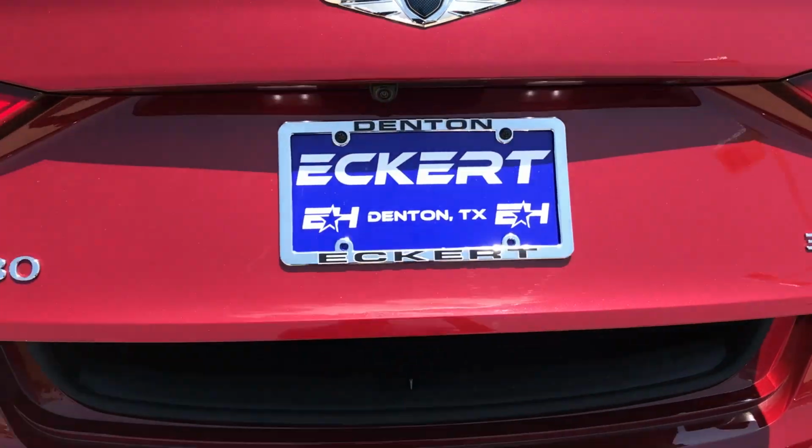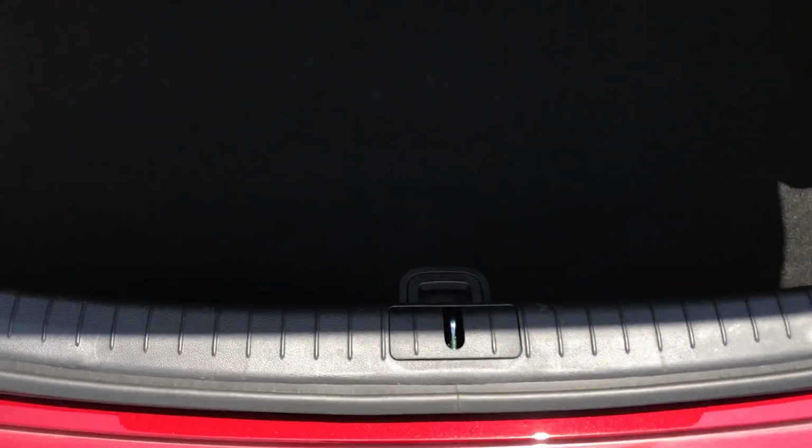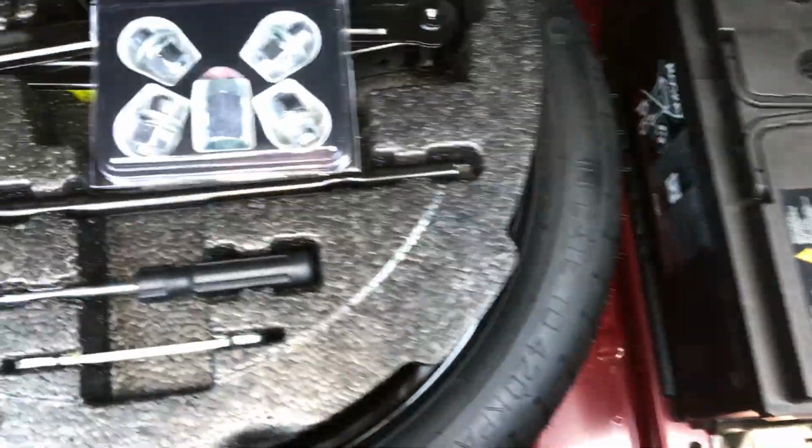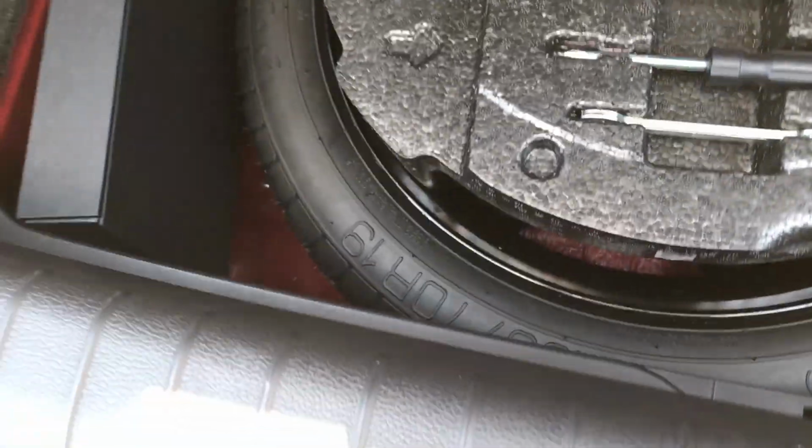It's an automatic lift gate. So what do you get? The trunk, cargo tray, wheel locks. Oh, and your battery's in the trunk in case you have to change the battery sometime. And you get a spare tire, which is really nice. And a G80.